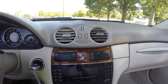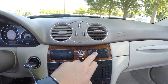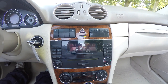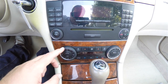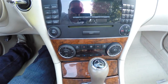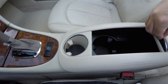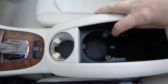And moving down the center stack, heated seats, electronic stability program, door locks, rear seat headrest dump. You've also got your 4-way flashers and passenger airbag indicator. AM FM CD player. True dual zone climate control. Driver and passenger can set their own position as well as their own temperature. Power top control. Cup holder. Additional cup holder in your center console. You've also got SOS and information.